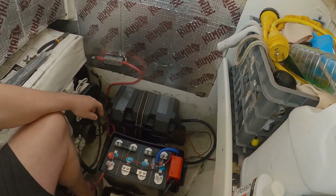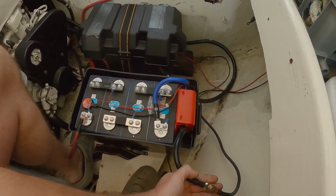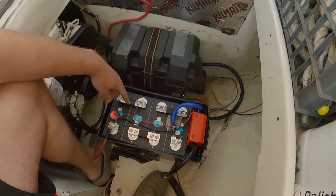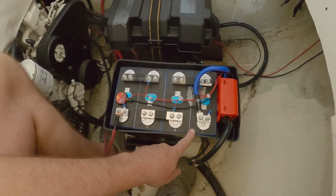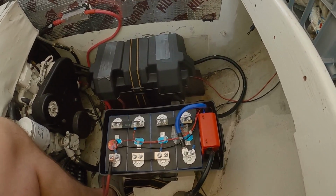So that went surprisingly fast. This is the old battery. Here's the new battery, same as the old one. Wired it up in parallel. So now we've got 560 amp hours. The old battery is in there, and here's the new one. Eve LiFePO4 cells with a Daly BMS. So that went well.